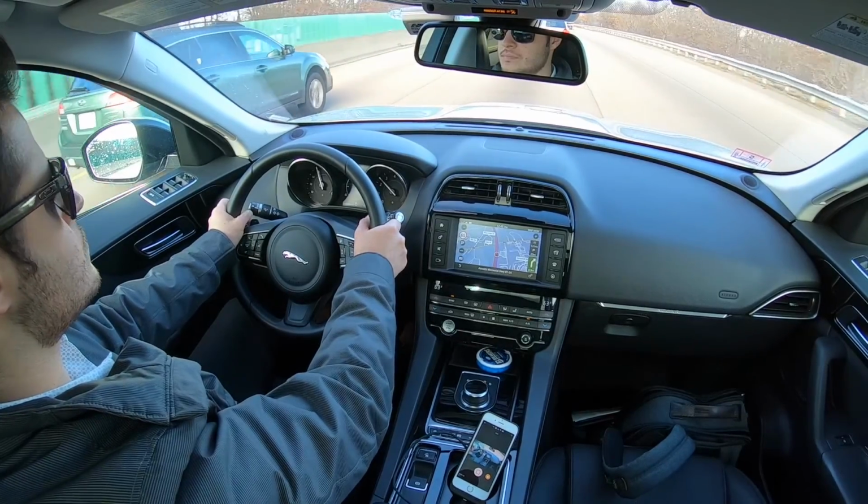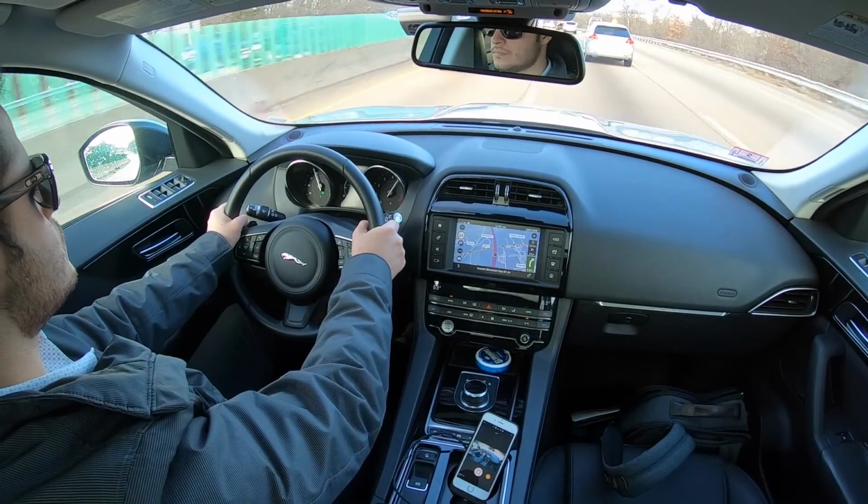The more powerful 4-cylinder is certainly not slow. Jaguar says it can do 0 to 60 in 5.8 seconds, and it feels like it can. The F-Pace also corners decently well. I feel like because it is a more performance-oriented SUV, it's kind of lower to the ground, a little bit wider. It does feel very nimble. It's not slow. It really gets up and goes. And the ride quality is very nice. It is much better than what I expected. It's very comfortable, again, very driver focused, which I love.